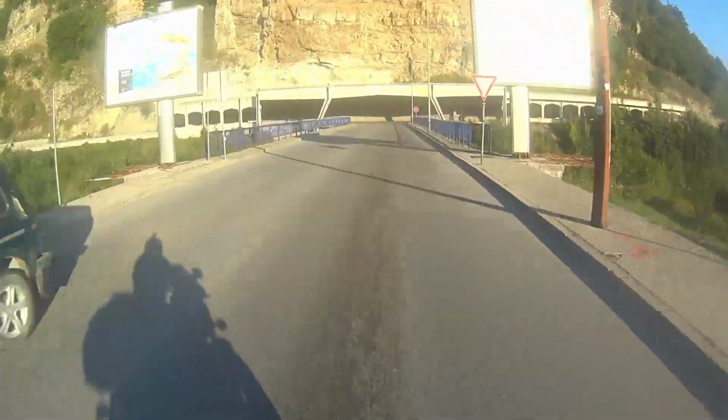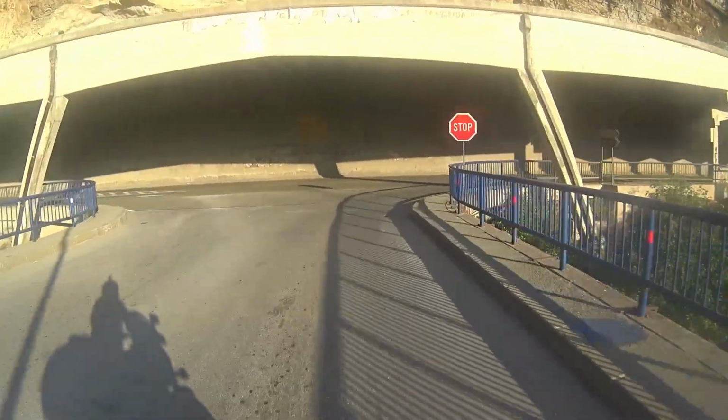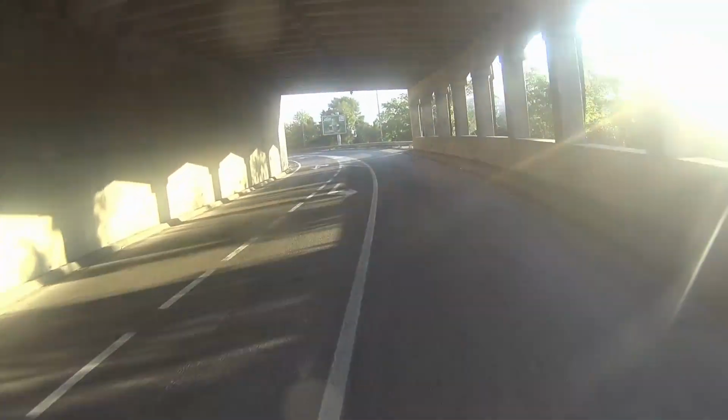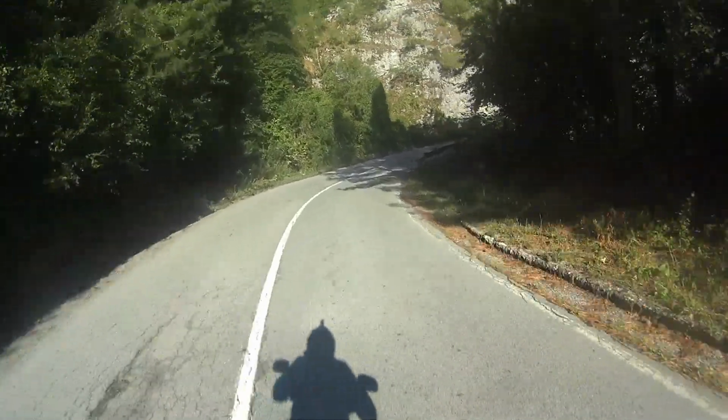The morning on the route started quite foggy, but after an hour there was no trace of fog left. At the start I had to look for a gas station and then I drove to the north of Montenegro. In the central part of the country, roads are slightly better than in the east.